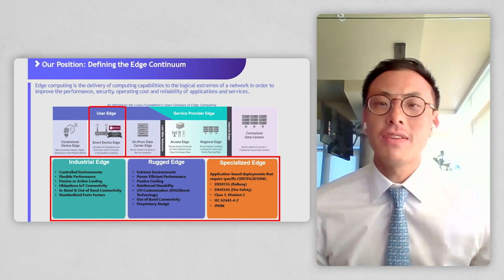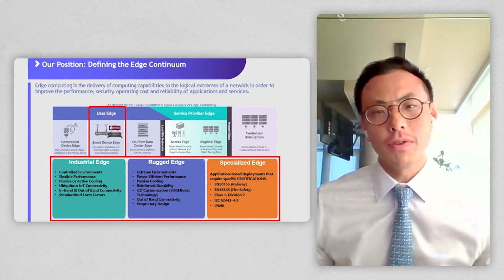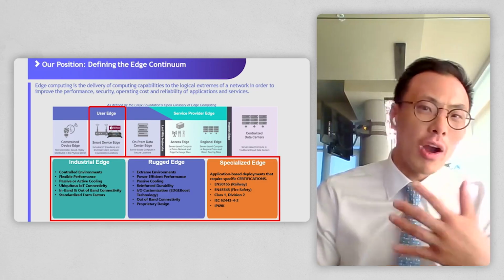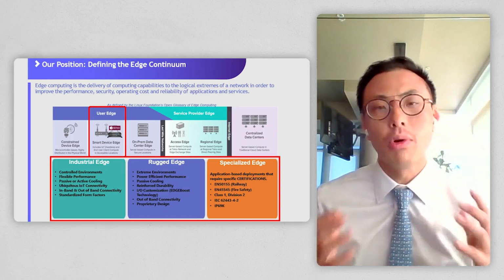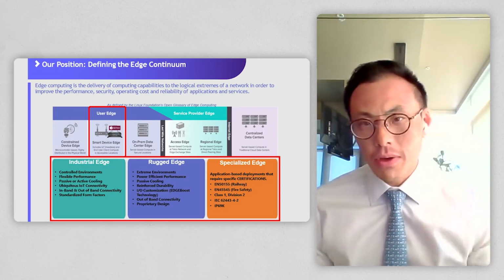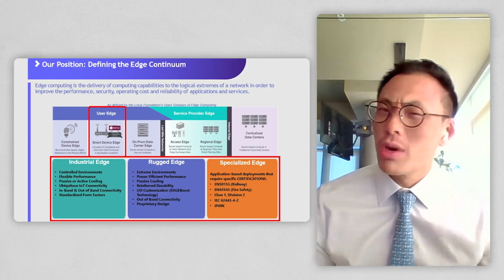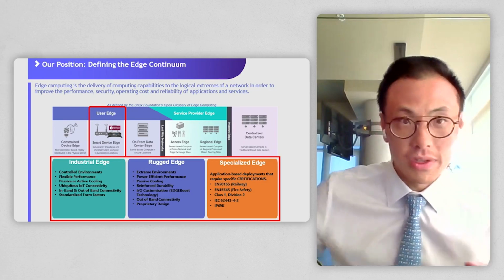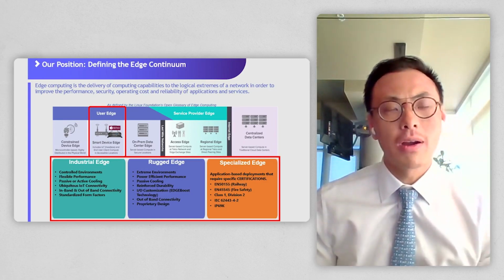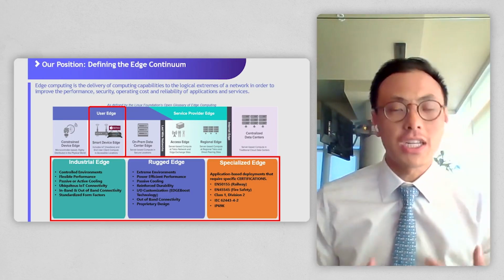Think of the industrial edge as potentially sitting in a factory floor with automation equipment, right? And this bucket has some key requirements that we at Premio have defined as important based on our real world customers and real world case studies. Some of those requirements are that oftentimes it's going to be in somewhat of a controlled environment, not as controlled as the cloud that has so much redundancy in place, but controlled enough that a technician or person can still access the computer. Second would be flexible performance.